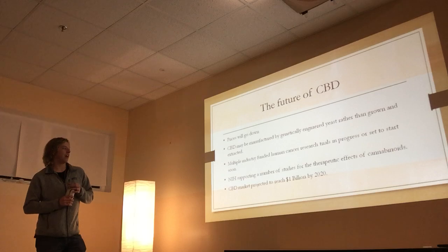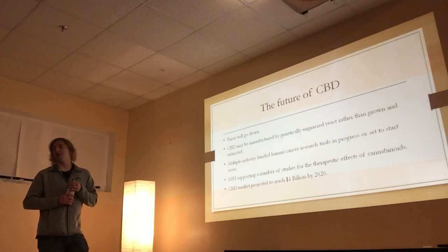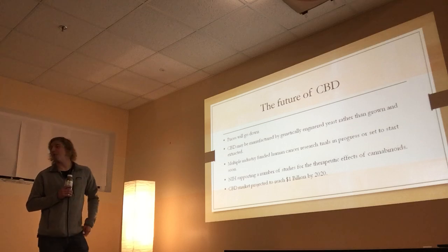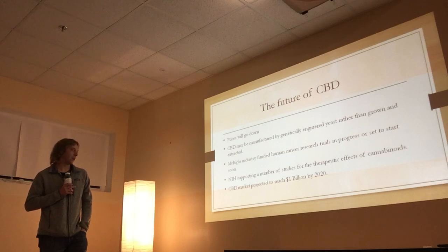And the National Institute of Health, I think Rachel mentioned this as well, is supporting a number of studies for the therapeutic effects of cannabinoids, which is very different from a lot of the studies that were funded previously by the NIH or the National Institute on Drug Abuse that were specifically aimed at finding the problems and side effects of THC, or why it's bad for you. They didn't study the therapeutic effects at all. So this is a great turning point in our legislation for sure.